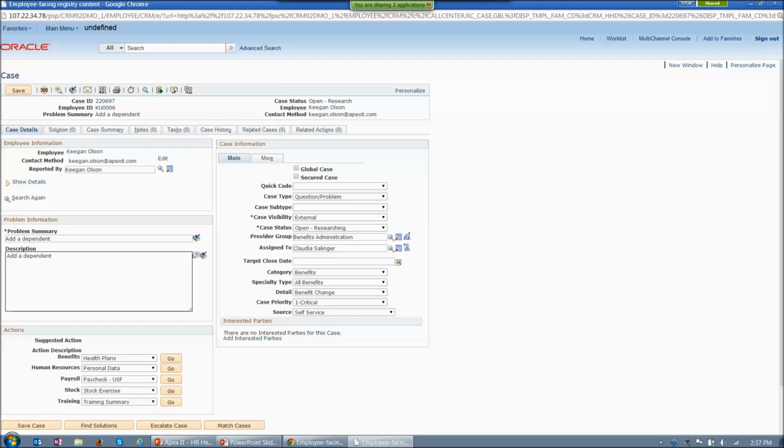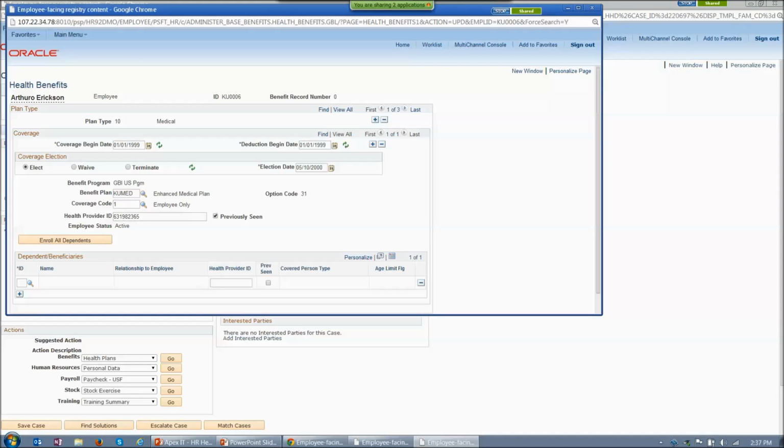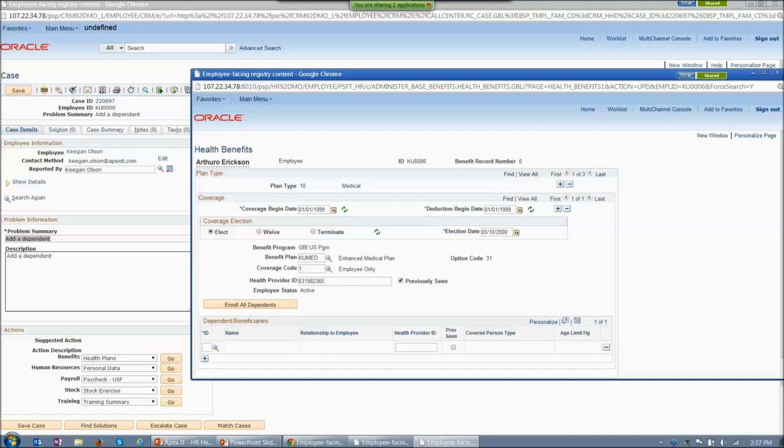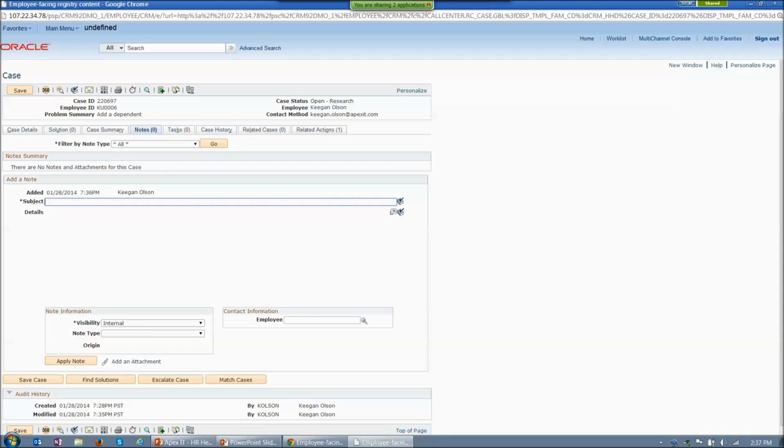I can set a target close date. Again, I can categorize this a certain way, assign a particular category, and right away look at that. There's the source where it came. So you can track metrics on, like that pie chart that I showed you, where the case is coming from. Okay. So integrated with this you can leverage these, maybe this adding a dependent, I need to go to the benefits data. I'm just going to open up this page here. And again, myself as an agent, I can go right into HR, make the changes, do the changes that I need to, close the window, and then add a note that says, hey, I made that change.